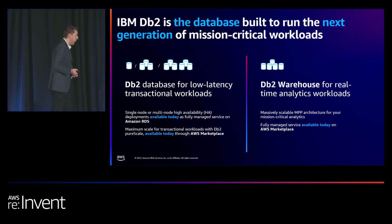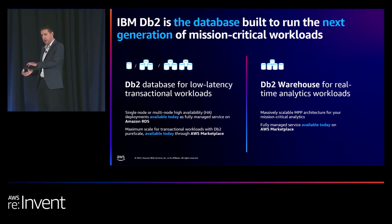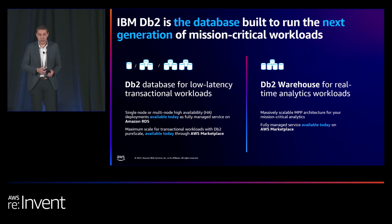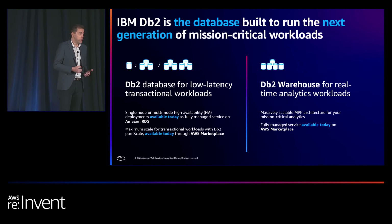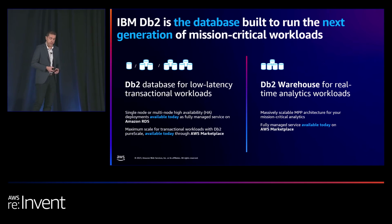And I want to talk a little bit about the portfolio because DB2 is really a family of products. There are two sides to that family. One side is OLTP, the transactional workloads, and the other side is for analytical workloads. With RDS for DB2, we brought the transactional and mixed workloads as a fully managed service on AWS. That's what we announced this week, and we're incredibly excited for that launch. But we also have DB2 PureScale, for mainframe-class availability on AWS. If you'd like to run DB2 PureScale, you have that option as well, available to you through the AWS Marketplace.